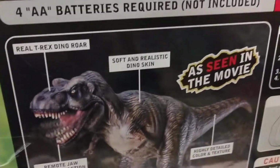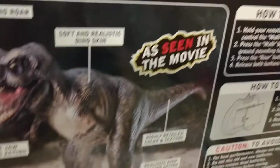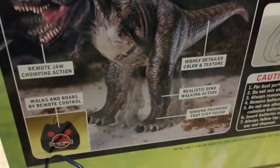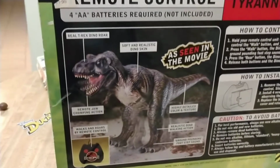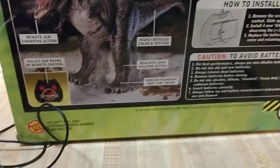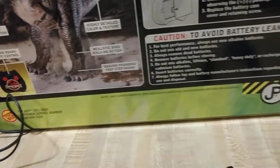Looks a little different on the back, somewhat darker. I'm guessing it's either a prototype or a different version of it, because these pictures on the back of these older toys are often very different than the ones that are eventually released. Toy Biz, toll-free customer service number. I doubt it still works anymore.